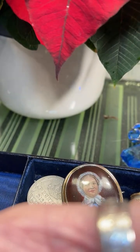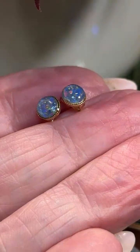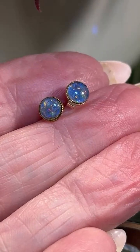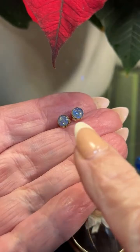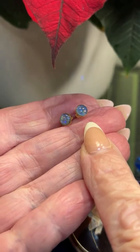There are some little black opals. They're set in gold as well. They're antique. You'll see with the crimped setting. The cupcake setting. Hi, April. Now, if you wear teeny tiny earrings, that's one thing, but these would look incredible in a multi-piercing. They're great black opals. They're not washing out. Oops.